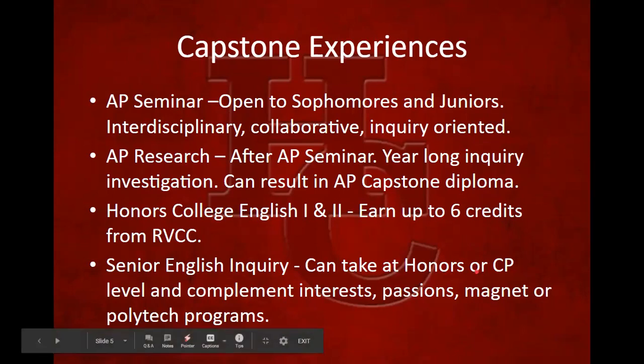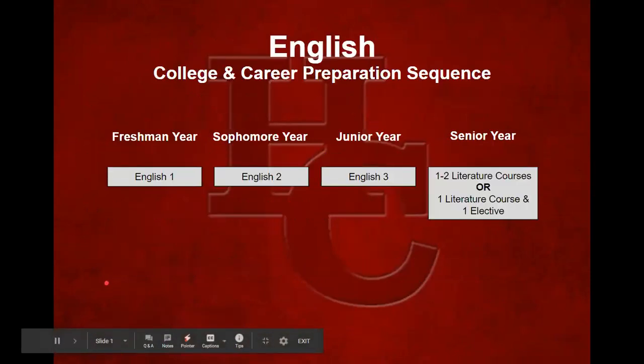And we're also exploring the possibility of being able to switch partway through that, if you're getting comfortable or depending on the load that you might want to manage for that course in question. As I mentioned earlier, it can nicely complement individual student interests and passions or involvement in any of the Polytech or magnet programs that we may have.